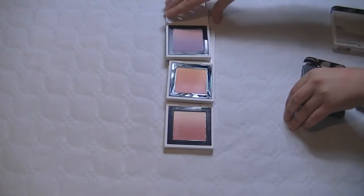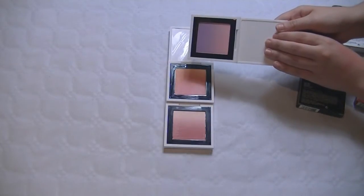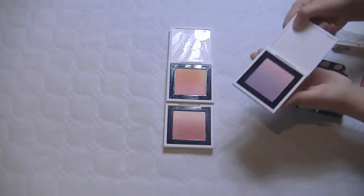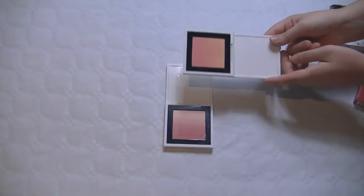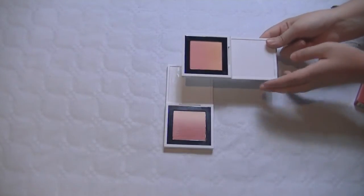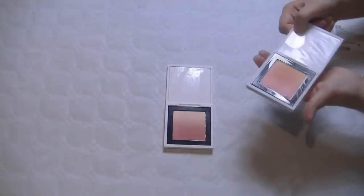This one is just too unique to let go of. I think this is absolutely gorgeous. I love the uniqueness of this, and it's just fantastic. This one I wish it was matte, but it has a bit of a shimmer to it, so it is really pretty in the summer, and I'm gonna keep this one for sure.